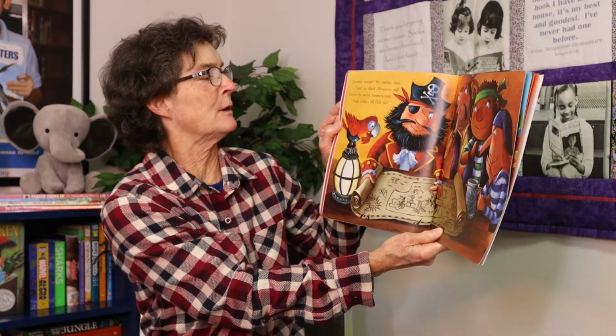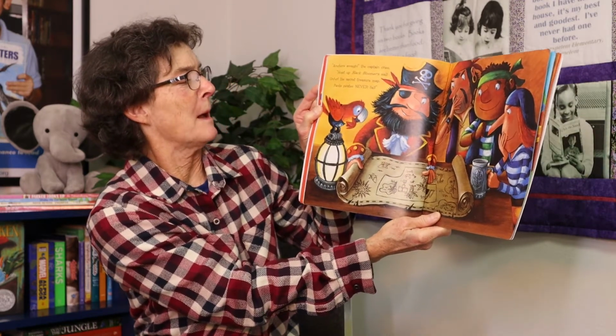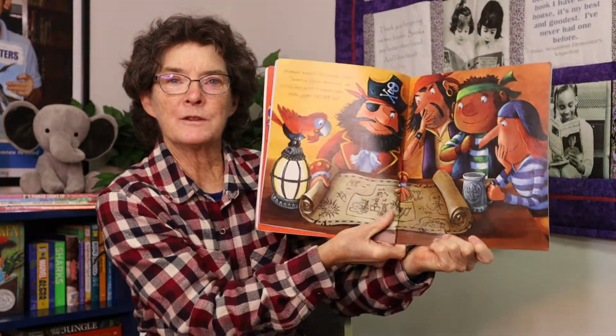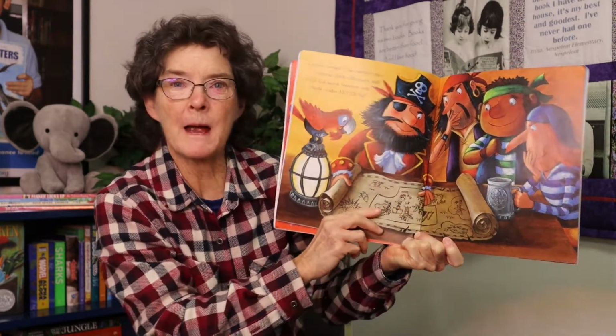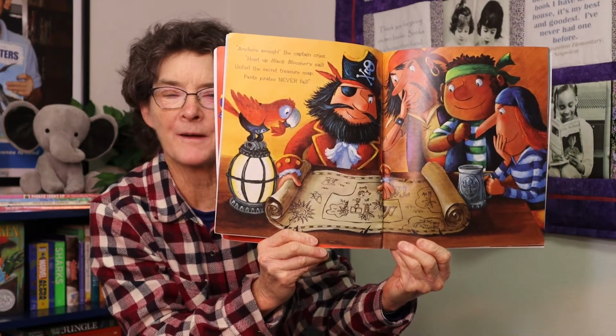Anchors away, the captain cries, hoist up Black Bloomer's sail, unfurl the secret treasure map. Pants pirates never fail. And you see, if you look at the table, they've unrolled the treasure map that shows where the fabled pants of gold are.